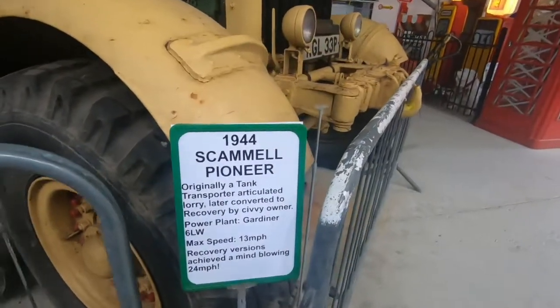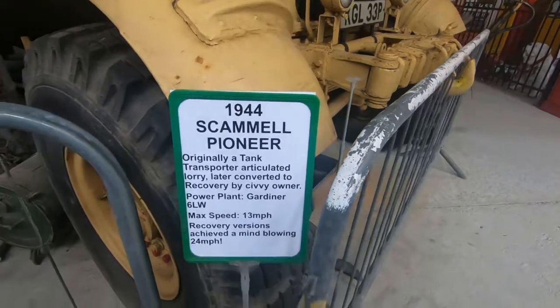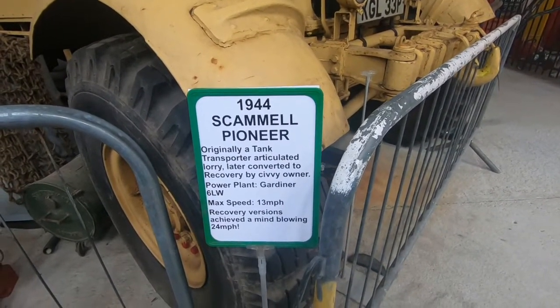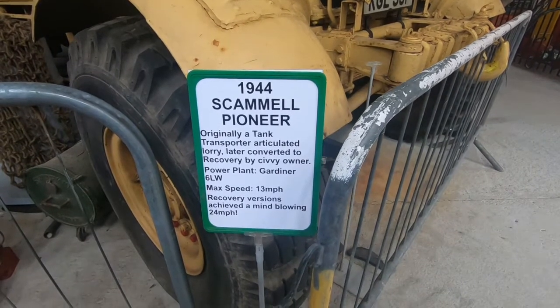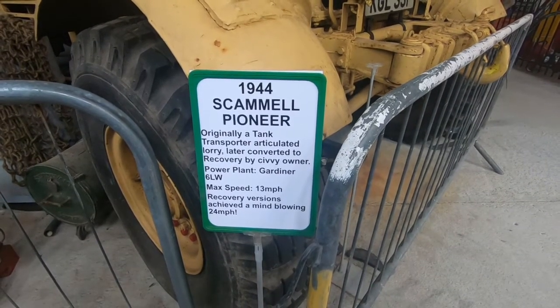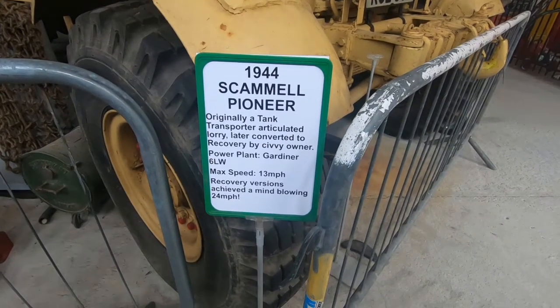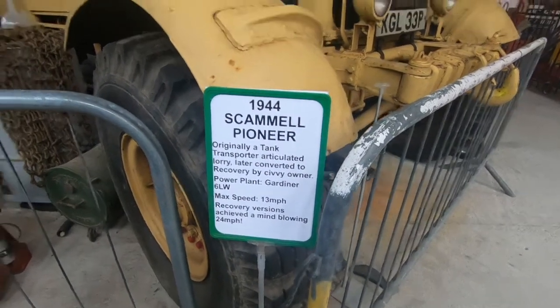1944 Scammell Pioneer, originally a tank transporter articulated lorry, later converted to recovery by a CV owner. Power plant guided in a 6LW, maximum speed 13 miles an hour. Recovery versions achieved a mind blowing 24 miles an hour.